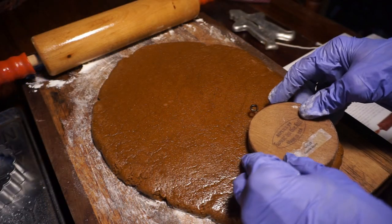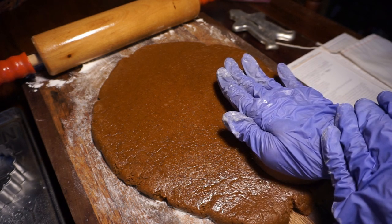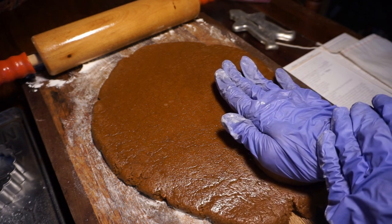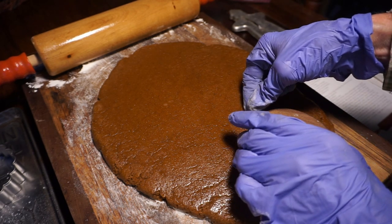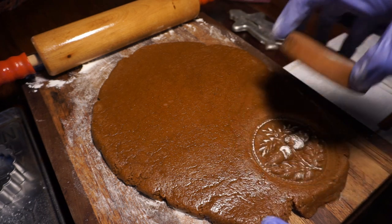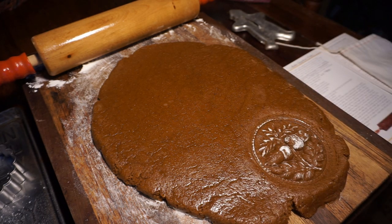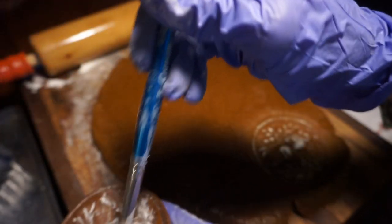I'm going to press firmly into the surface of the dough, and then I'm going to lift it straight up. Beautiful. And flour it up again.